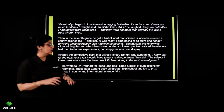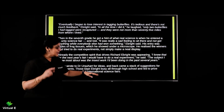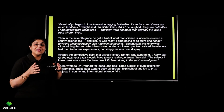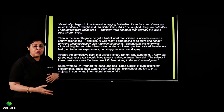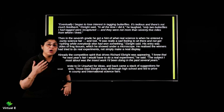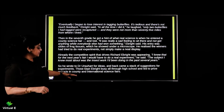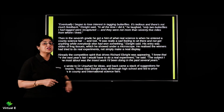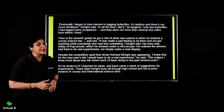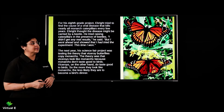Those kept Ebright busy all through high school and led to prize projects in county and international science fairs. The doctor had given him so many suggestions that trying all of them, making all of them, it actually kept Ebright busy all through high school. They also made him win the county fairs and international science fairs. He participated, and he won based on the experiments sent by the doctor. So he was enjoying it more because he started getting to that level.